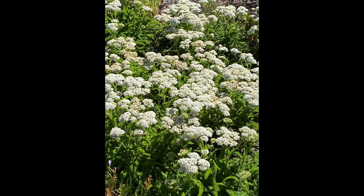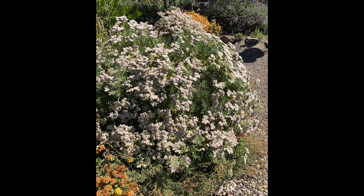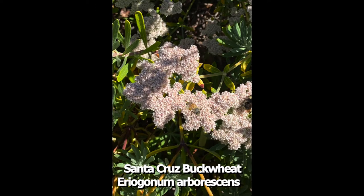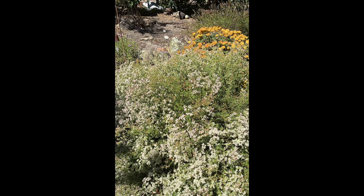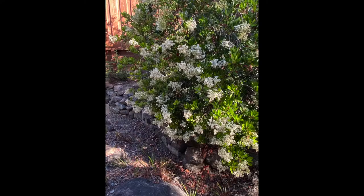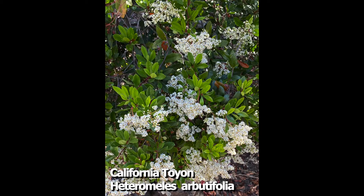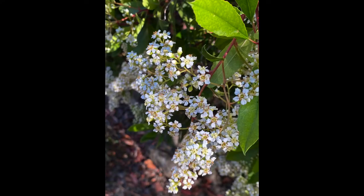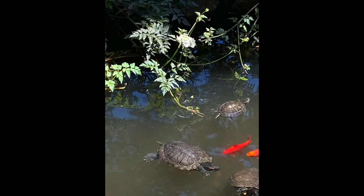We start with white. White has been a good color for us. This time of year, the yarrow starts blooming, big patches of yarrow. And we have some of the buckwheats. Some of the white buckwheats I have are the Santa Cruz buckwheat and the California buckwheat. And every time I walk by those plants, there's a lot of insects on them. They're great pollinators. And the same holds true of the toyon. This time of year, the toyon has beautiful white blooms. And the other white blooming plant is the Pacific Onantha in our pond. And so white, we're in good shape.